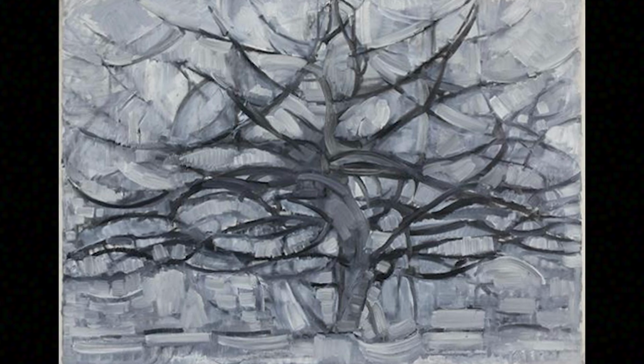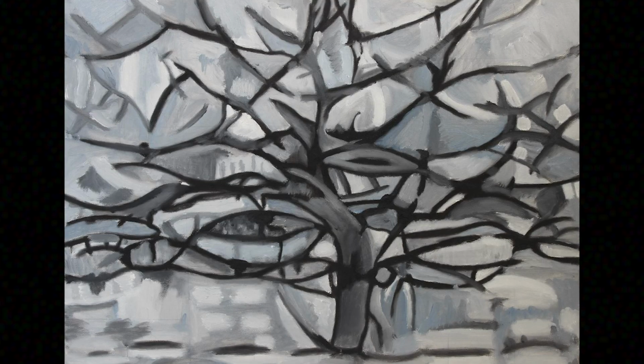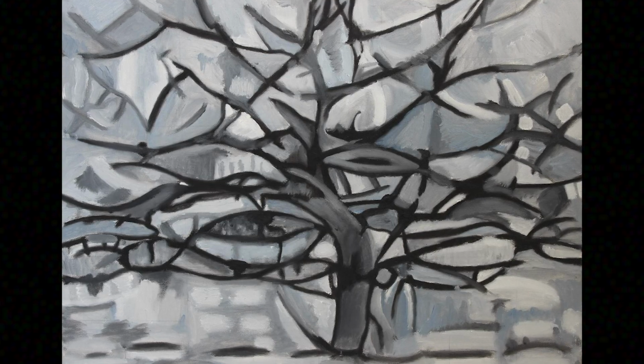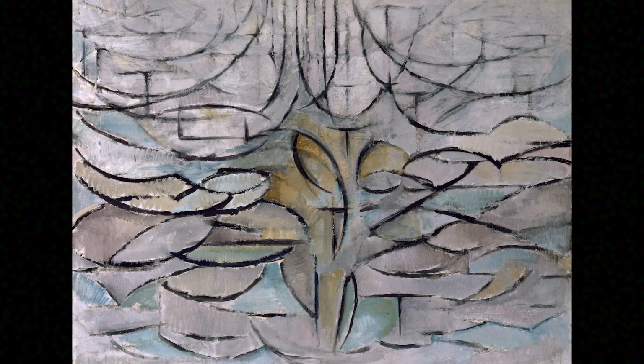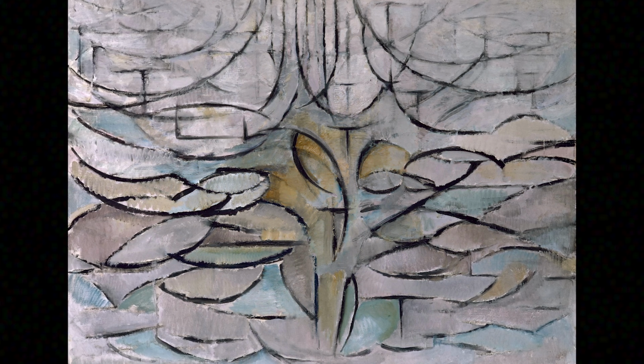It became more about the shapes in the tree. And here the shapes become more defined. And here we just see the shapes and maybe a leaf or two.